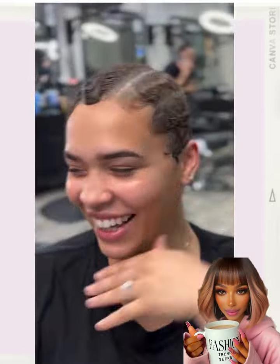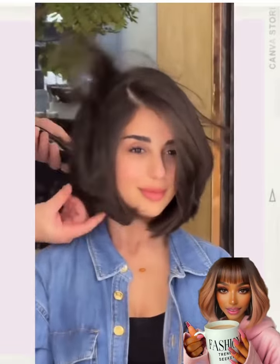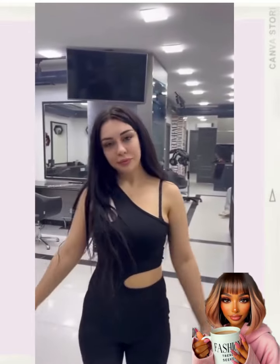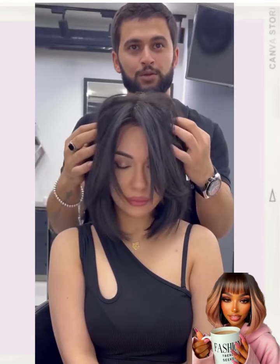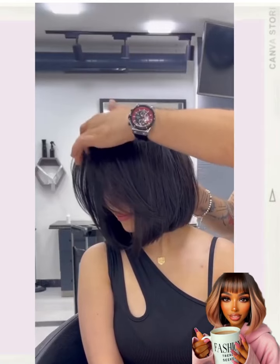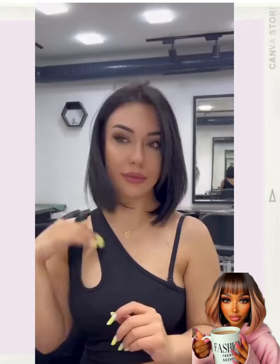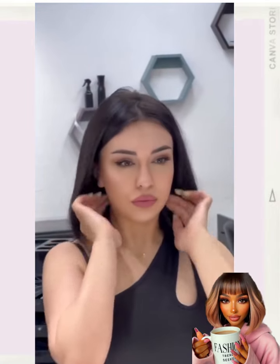Now, without further ado, let's get into today's hair transformations. So here we have someone who has long waist length hair, and bam, she gets the hair cut into this very cute and chic bob. It ends just around above the shoulders, and it does feature a layered bang going there. Very cute style.